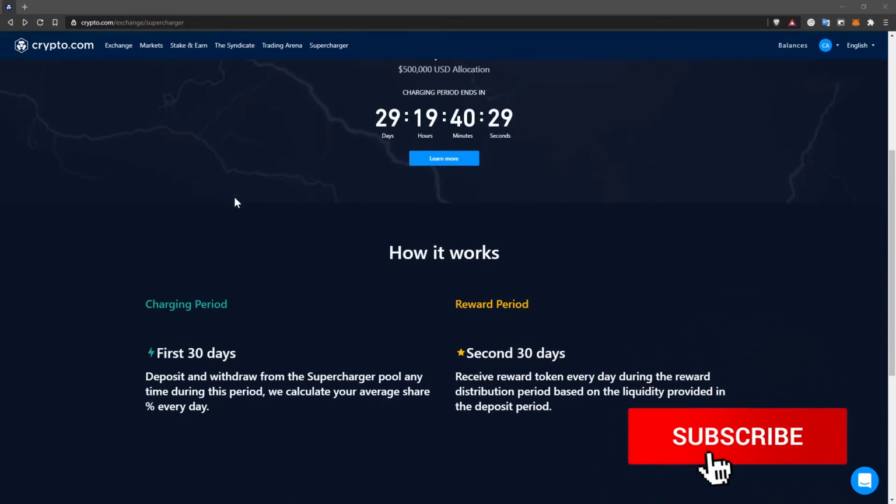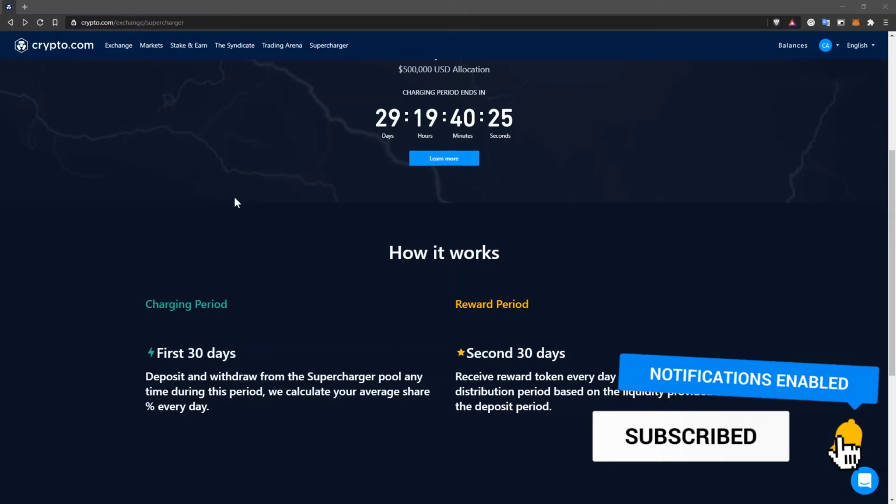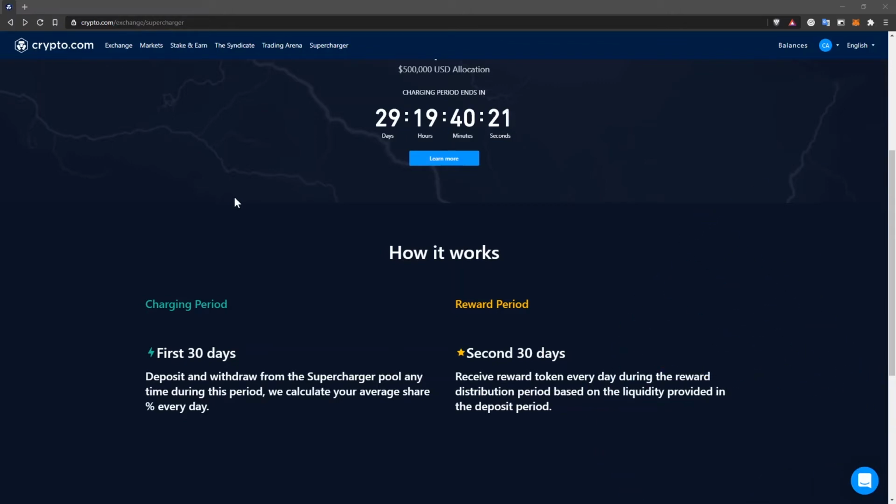There's first a charging period of 30 days, and then the second 30 days is for rewarding. In the first 30 days, you can add and withdraw as much CRO as you want. However, every hour, the system will record how much CRO you had staked, so you can decide in the rewarding period how many Uni tokens you'll be rewarded.